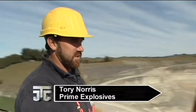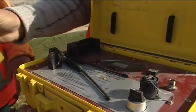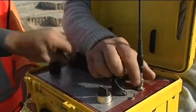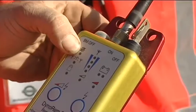Today we're initiating the shot with our remote control system. The reason we're using the remote control system is for safety, since safety is paramount in the quarry. Yep. And we have the remote system, which pulls apart and screws together. And you can stand up to 1 kilometre away with this remote system.